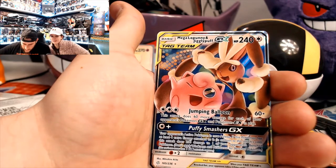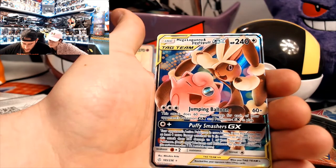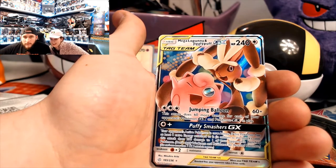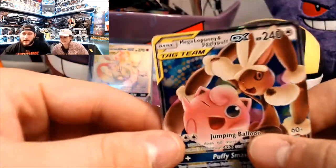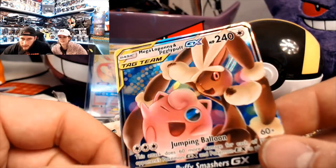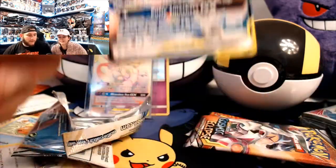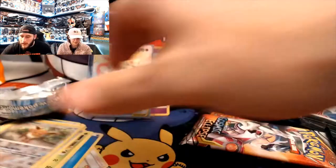Blue, and I thought it was the still Blastoise. Cool though. Cool, Mega Lopunny and Jigglypuff. Jumping balloon, Puffy Smashers. Cool. It's cute. Hey, it's something. It's real shiny right there. It's like a disco ball. Look at his eye. His eye's really shiny, or her eye, whatever. Yeah, it is. Let me look into your soul. Here you go. That's something. All right.